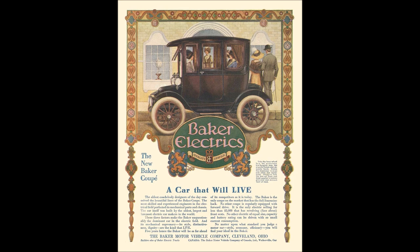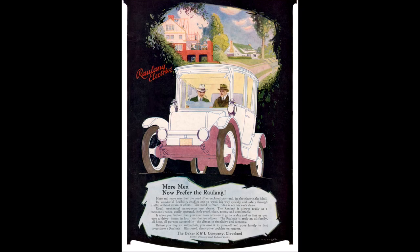Expansion into the production of electric trucks, police patrol wagons, and even trucks and bomb handlers for the United States Army during World War I was not enough to fend off the rising dominance of the internal combustion engine popularized by Ford, especially after the proliferation of the electric starter, first available on the 1912 Cadillac, significantly increased safety and convenience. By 1915, the Baker Company was defunct.